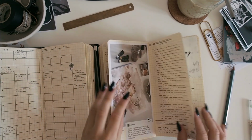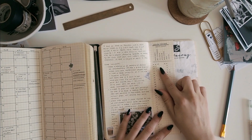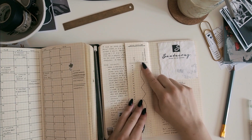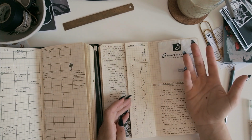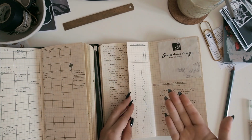And then a while later, again, I set up another tracker, which is a health tracker on one side. So I'm just keeping track of back pains, migraines, headaches, all of that. And then a skin tracker on the back. I've always had skin issues, so I want to keep track of that and see if anything is peaking at certain times of the month and stuff like that. And that's been really helpful.